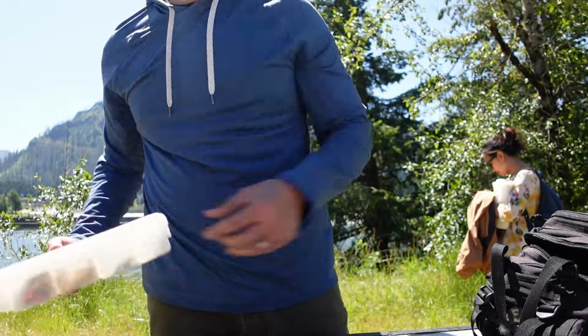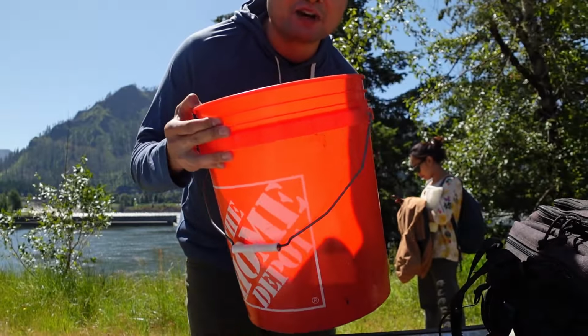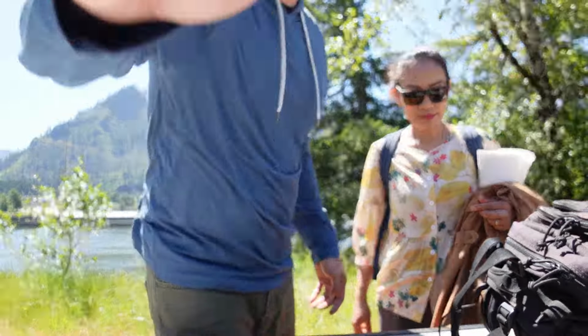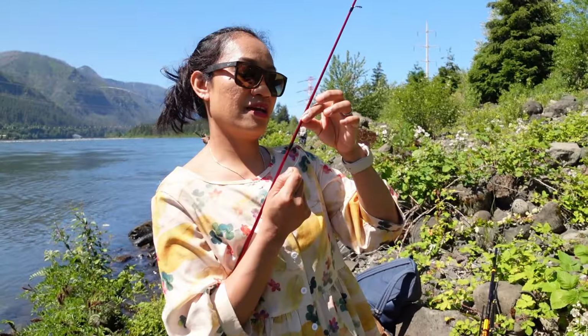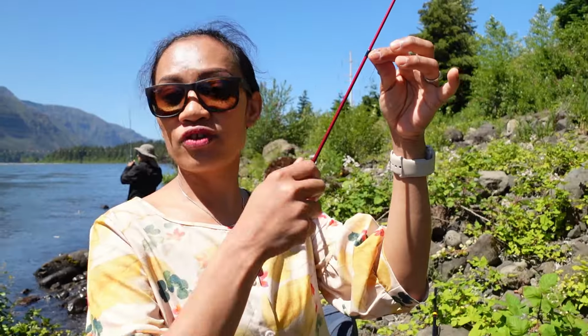Let's go ahead and head down the river. You don't want to forget the Home Depot bucket. This is where all the shad are going. Heading up with my rod, with my injured hand. I cut my hand a few days ago. I ended up going to the hospital to stitch it. 3 stitches right now. Fishing must go on.